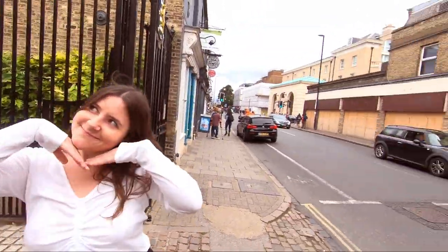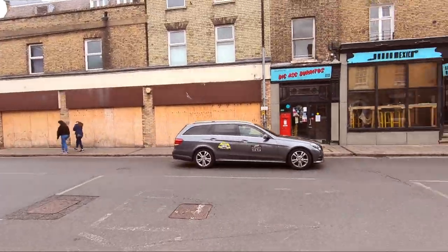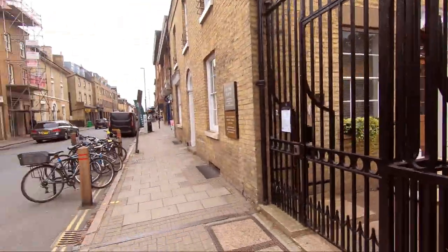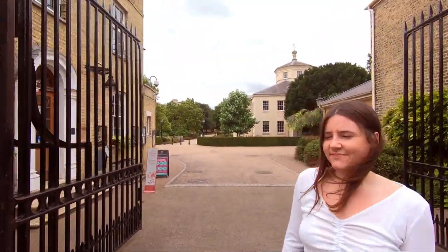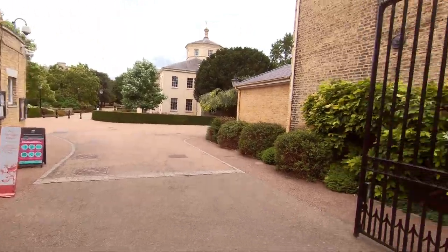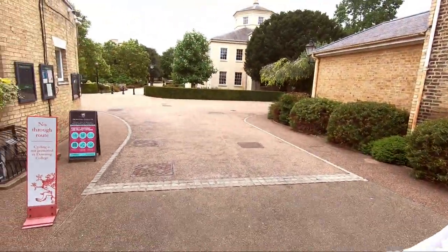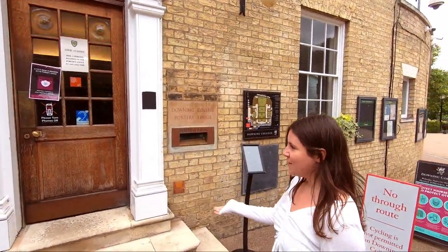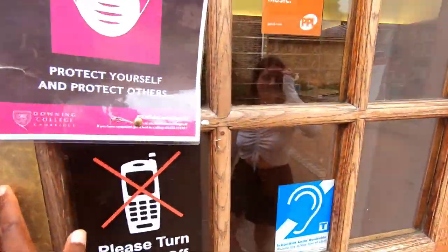So what's great about Downing College is that it's literally located right bang in the center of Cambridge. And it's like one of the hidden gems. You don't know it's here because look at how small the gate is, but literally it's here. And you just enter and the first thing you see is the Porter's Lodge, also known as the Plodge. Let's go and have a look.